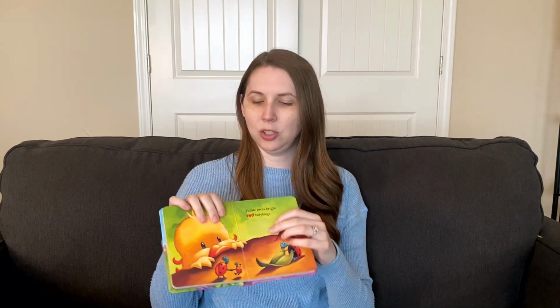Let's see, what else do I have? I also have something good to put on your registry: Braille books, if you are a Braille reader. This is a board book, and it just has clear Braille stickers on the pages. So we have a lot of these.